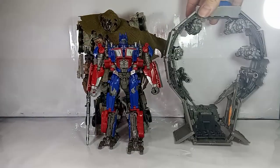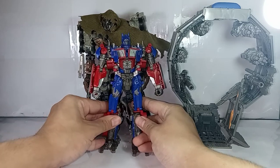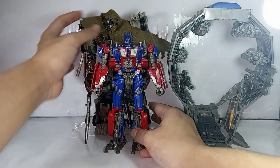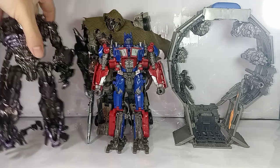But I think from the Dark of the Moon, they're almost the same size. I don't remember Optimus being this small next to Megatron in Dark of the Moon, since they're both trucks, and especially at the final battle, I don't think Megatron was that big compared to Optimus.